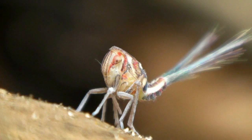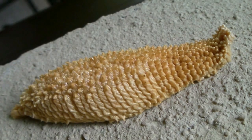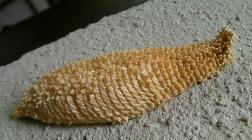One day, we find a strange egg mass on the wall. Not praying mantis, not butterfly. What could it be? All we can do is wait to find out.